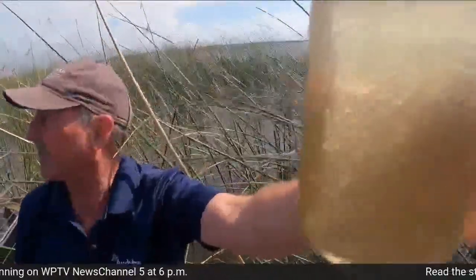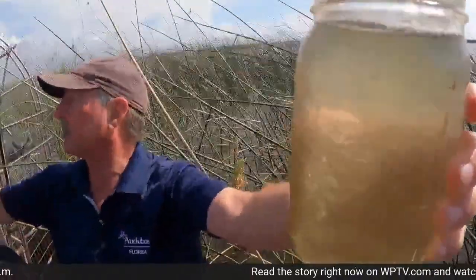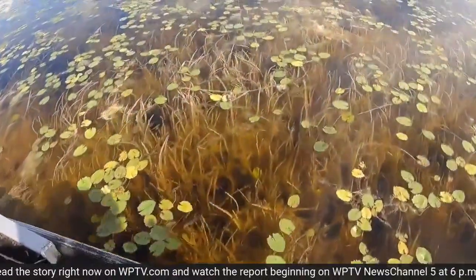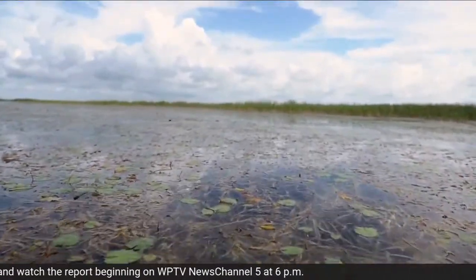That's exactly right. Storage north, south, east, and west is the beginning, and then we've got to clean that water when we take it out of storage, and we can have a healthy Florida and healthy estuaries and a healthy lake, but we've got to rebuild the system to get back to that. Dr. Paul Gray, Audubon Florida scientist.